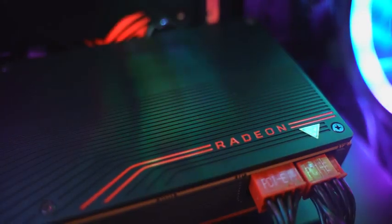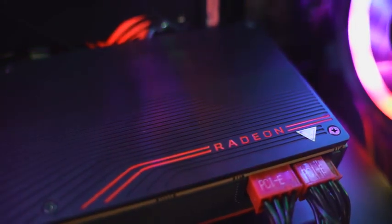Now let's talk about games on here. Now, in terms of gaming performance, I've got to say though, I was quite impressed.